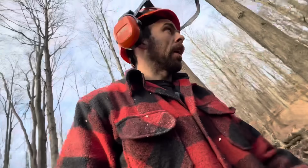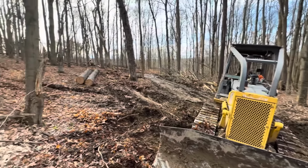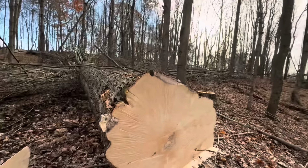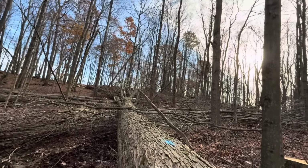Crap almighty, that thing gave me a run for my money. It was just at the right angle, this slope here. Dozer's having a hard time pushing it, plus everything's all greasy. But, holy smokes. Glad that's down.